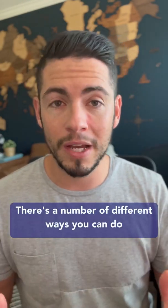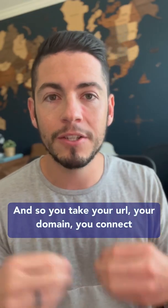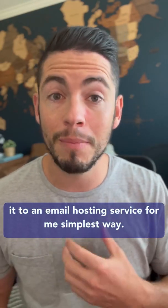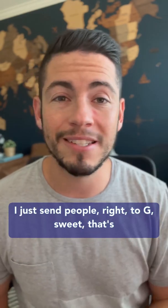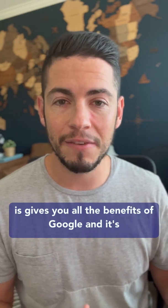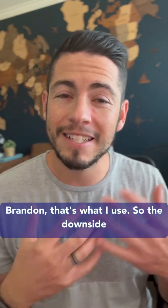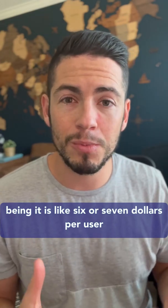There are a number of different ways that you can do a business email address where it's branded. You take your URL, your domain, and you connect it to an email hosting service. For me, the simplest way, I just send people right to G Suite. That's Google Workspace. What that does is give you all the benefits of Google and it's branded. That's what I use. The downside being it is like $6 or $7 per user per month.